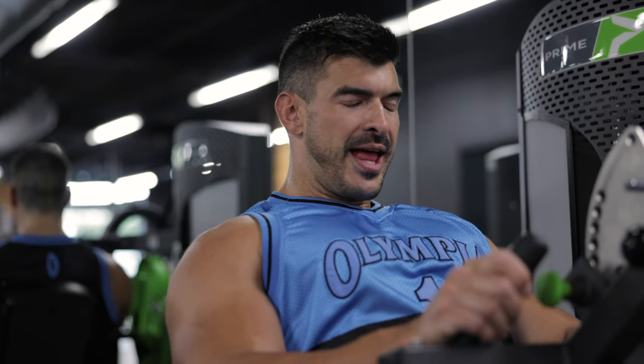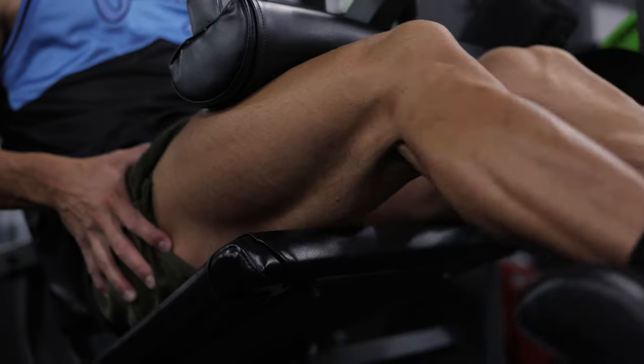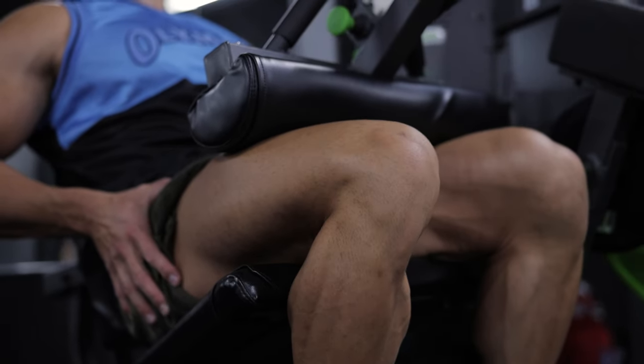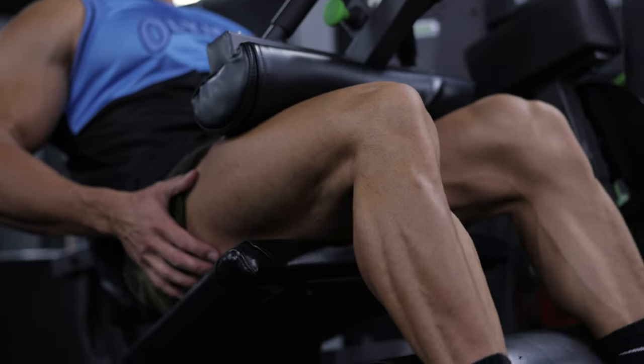Think of your hamstring almost like a bicep, you know what I mean? It's your lower leg, or it's your lower arm for a bicep. So you're driving into the pad and squeezing, creating that curl. Just think upside down here. So pulling down and go as far as you can. Squeeze at the bottom. Full range, squeeze at the bottom. Control back. Okay, cool. Awesome.